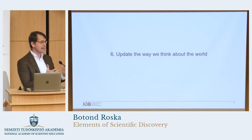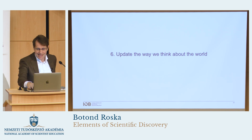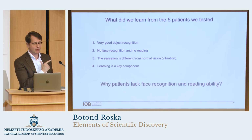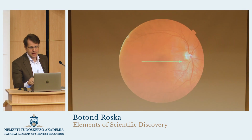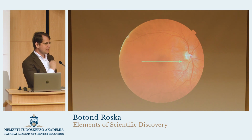What is the next question coming from what you learned? In this case, we had 5 patients tested. They had good object recognition, but no face recognition and no reading. So the elementary question is, why do you have no face recognition and no reading ability? I'd like to explain something that we underestimated at the time.